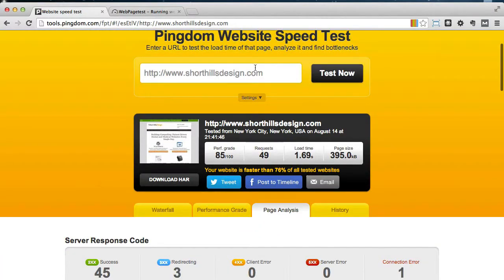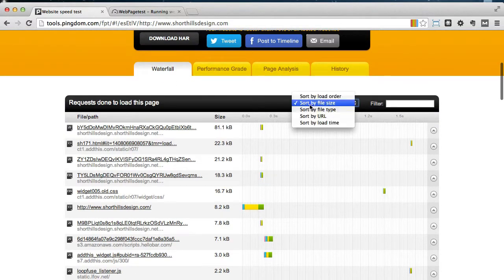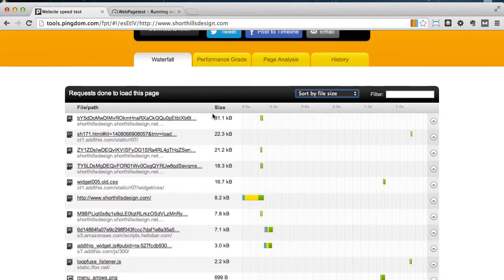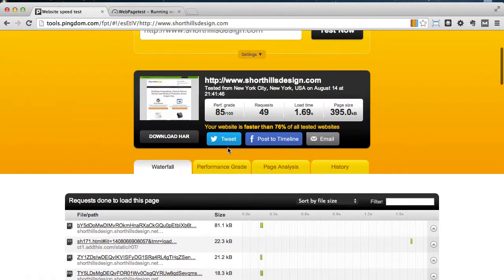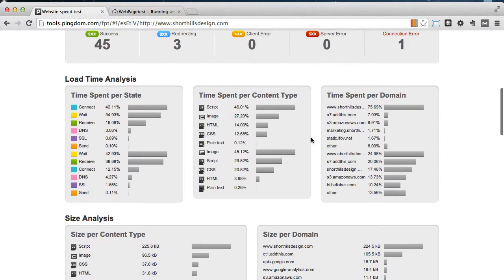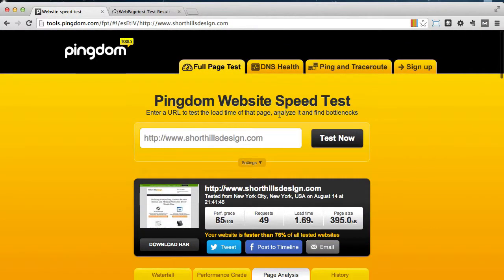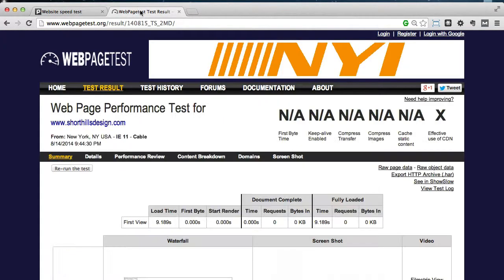So the point is, I want you to run this test for your site. I then want you to take a look at this waterfall under file size to see if there are any sore thumbs. Here there are no sore thumbs. And again, under your page analysis, take a look and see what percentage is script and what percentage is image. I don't expect you to play with the script stuff. A lot of the scripts you can't help, but you can minimize or minify your CSS. But what I would say is take a look at this, double check your site. You can do it yourself, and then pass those results on to your web developer.